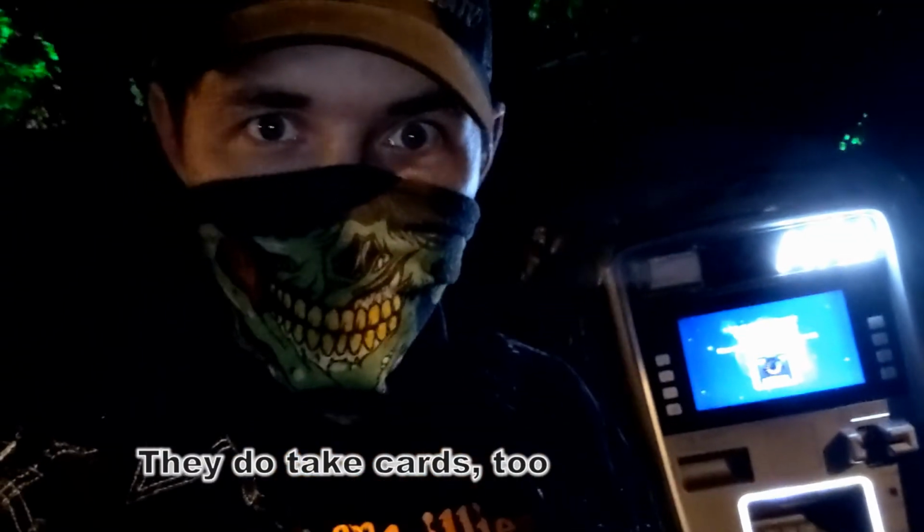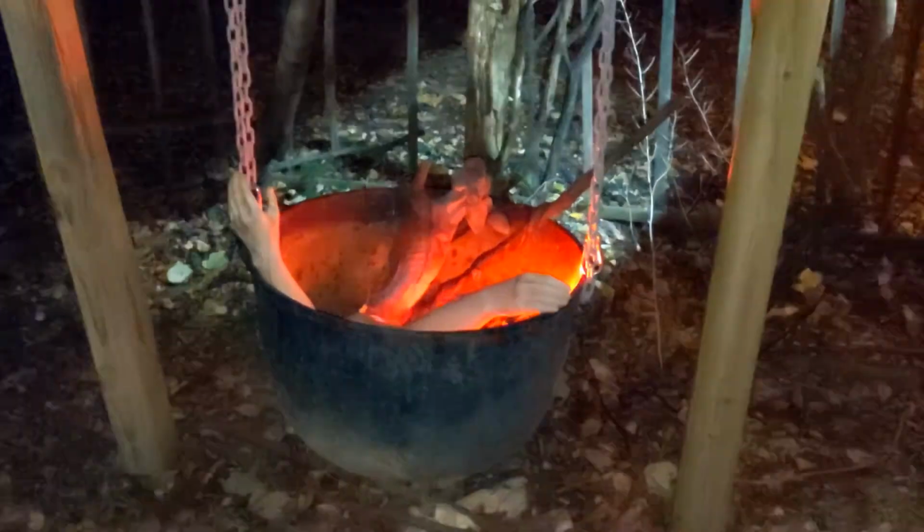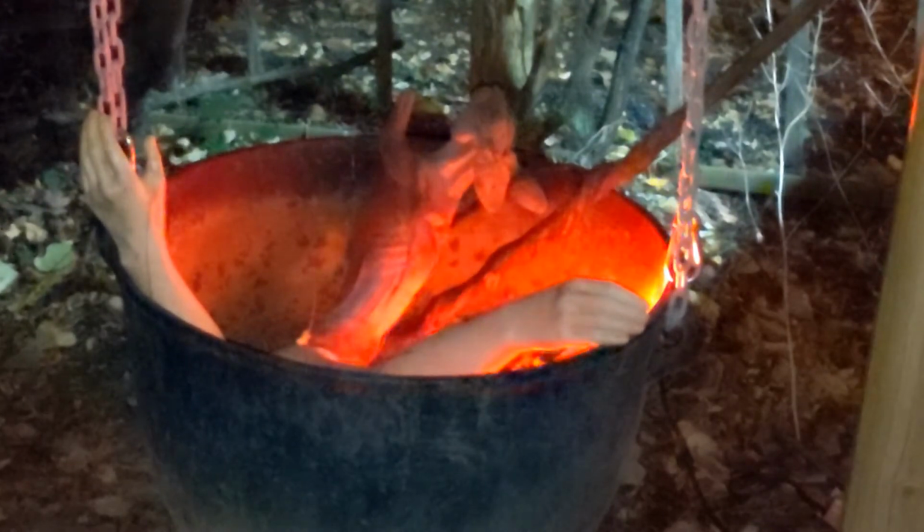Got a nice little ATM here in case you forget your cash. Bring cash. Interesting cauldron of body parts. Spooky.